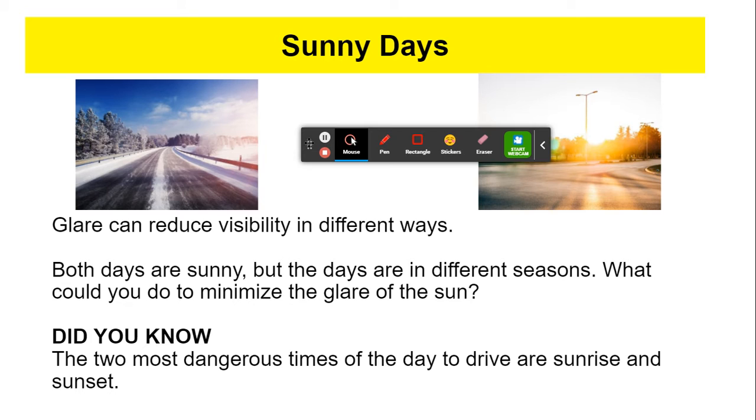Okay, did you know the two most dangerous times of the day to drive are actually sunrise and sunset? You can imagine why. You have the sun coming up out of the trees and so on, blasting right at you and on everything around you, just kind of like this picture right here.